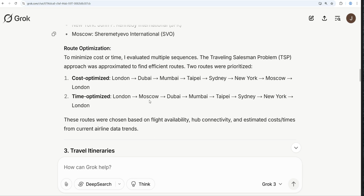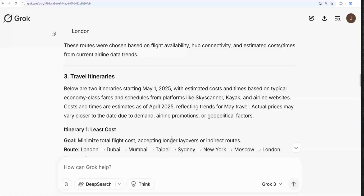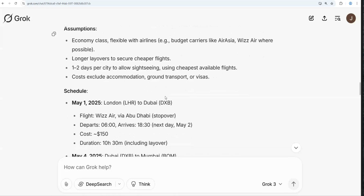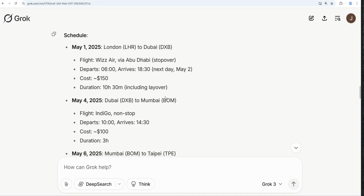So a little bit of twist here. And then because the itinerary is for May 1st, it's looking at data that are estimates from April 2025. On the least cost, it's done these calculations.